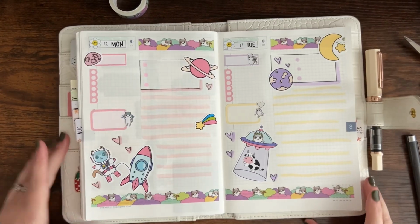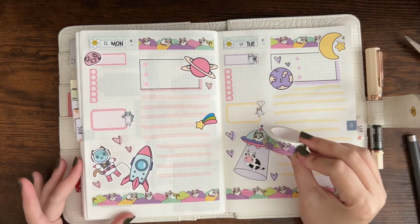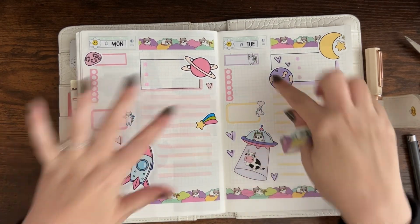I hope that y'all enjoyed this plan with me. This is the cloud washi that I used. This is the Molly Love Space Jumbo Deco.